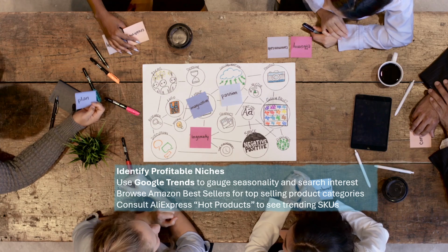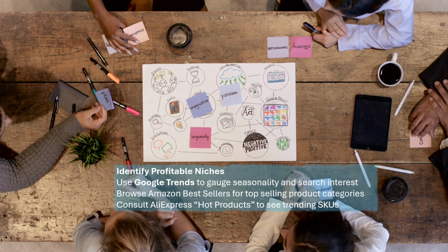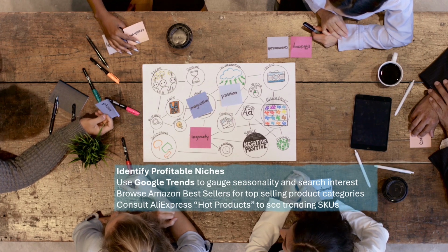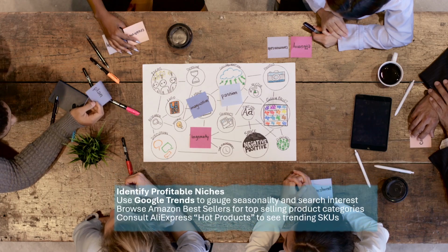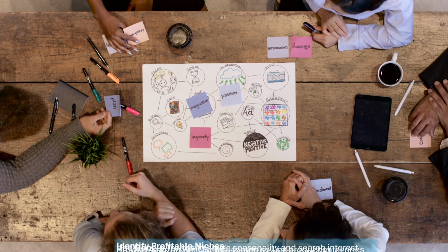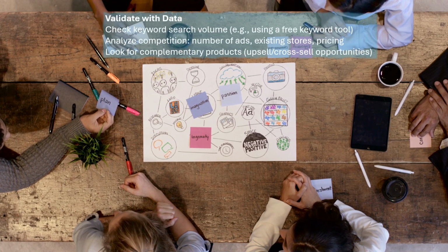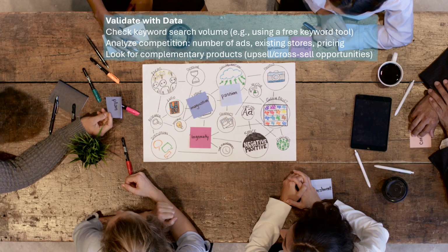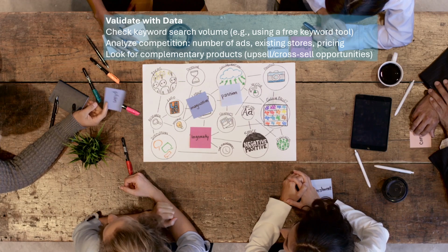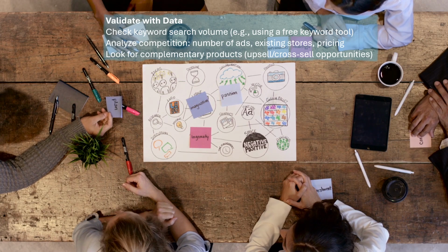Once you've got a handful of niches that look promising, head to Amazon bestsellers. Browse categories related to your ideas and note which products are consistently in the top 100. That tells you these are proven sellers. At the same time, sign up for AliExpress and navigate to their hot products or popular now section. You can see which SKUs are moving fast among small-time dropshippers.